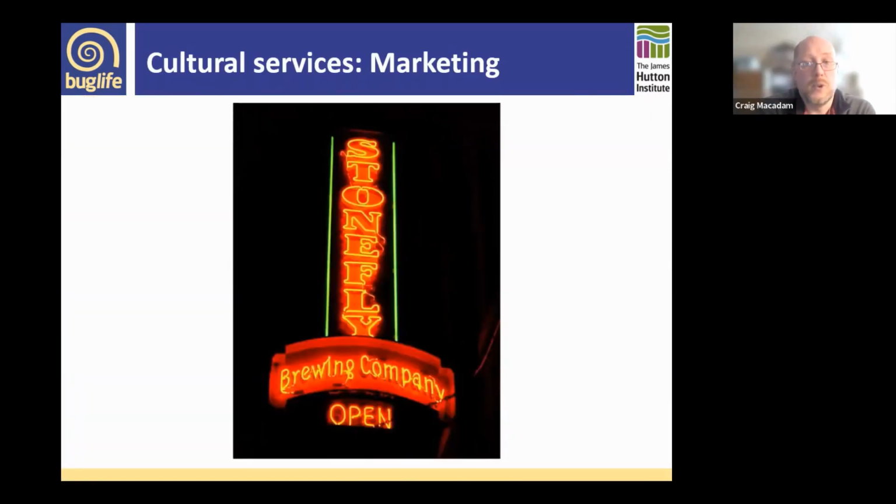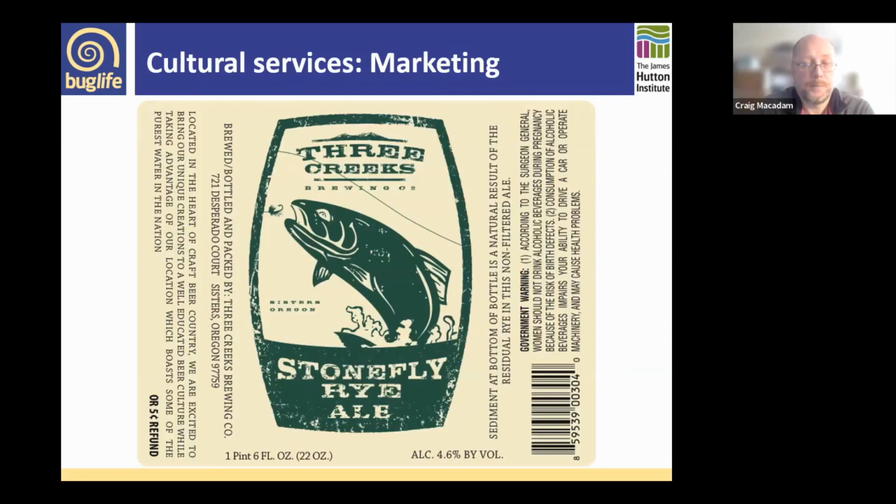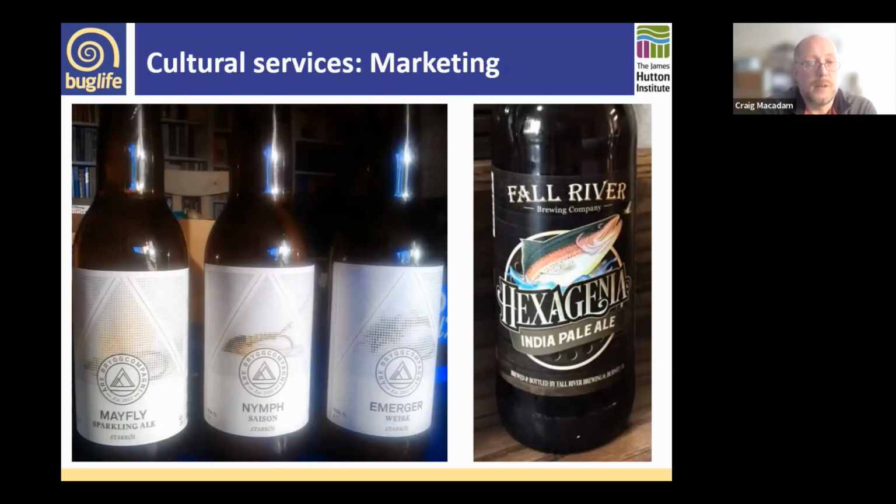There are breweries named after aquatic insects. So there's Stonefly Brewery in Milwaukee. There's a Stonefly IPA in Pennsylvania, Stonefly Rye Ale in Oregon. In the UK, there's Mayfly Bitter, and then a Mayfly Pale Ale as well. There's a whole range of different beers made by a Swedish brewer, and based on the Mayfly life cycle. We've got Mayfly, Nymph, and Emerger there, and we've even got a Californian brewer that uses the Latin name of a Mayfly as the name for its IPA.